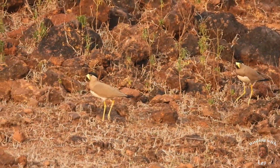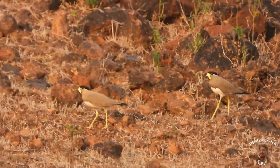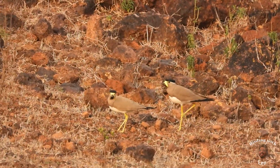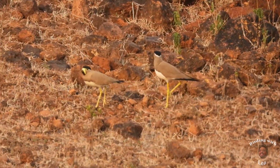Feeding. Insectivorous, feeding on ants, beetles, grasshoppers, and other small invertebrates. Actively forages by walking and picking prey from the ground.